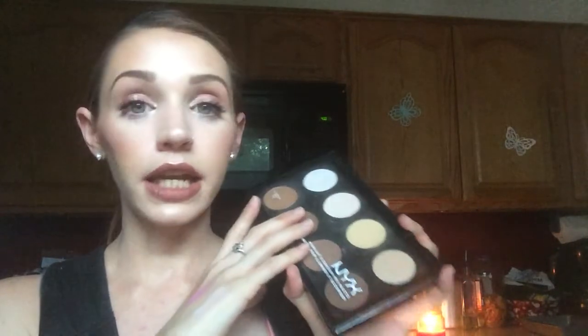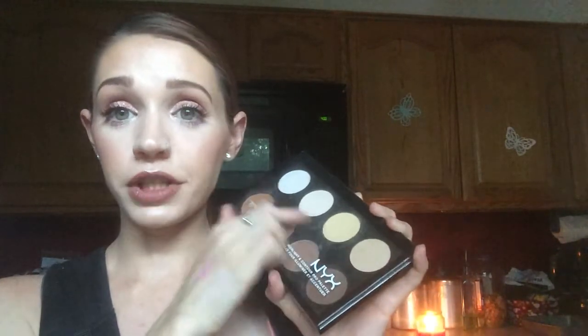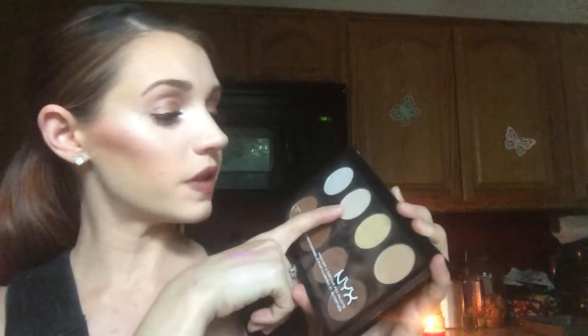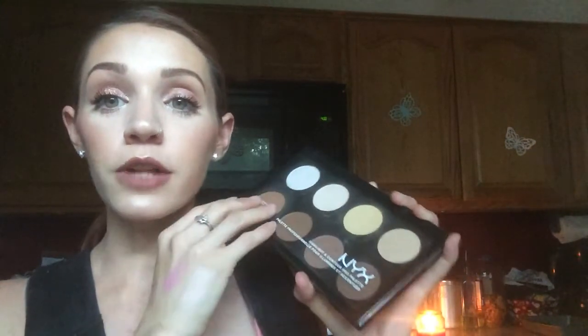I reach for this constantly for contouring. I'm not a really big fan of the highlights, but this one powder down here that doesn't have any shimmer in it is really nice for setting my under eyes. But all of these bronzers, I use every single one of them.